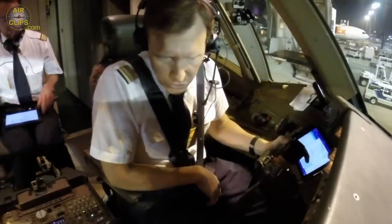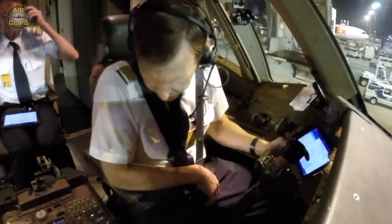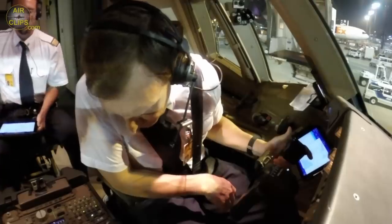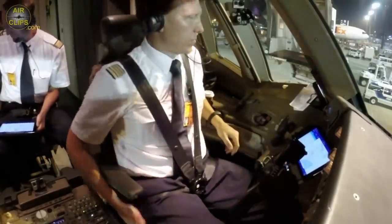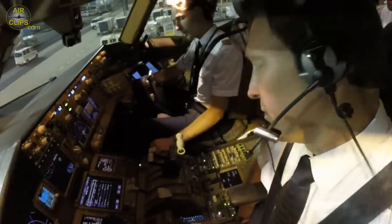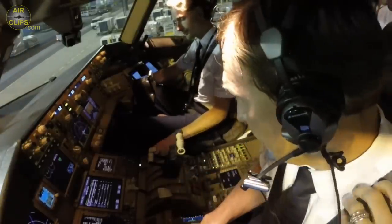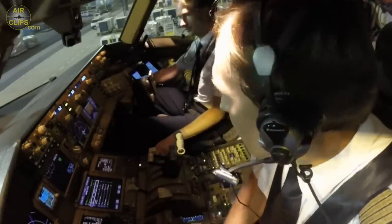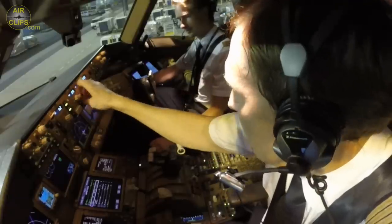Look at that trim, 7.0. Whoa. Yeah, you don't get that every day. No, you don't. Go ahead, before start checklist. Before start, cabin secured. Mobile off. Off. MCP, V2 162, heading... no, that's not. Heading is incorrect. Look at that.